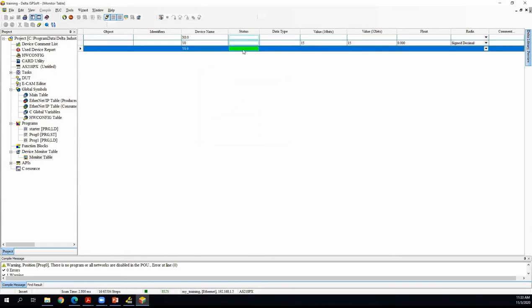Here, you can see the signal, there is signal, the output. So yeah, monitor table is quite handy to check the status of the input, output, or the memory area. Okay, so that was the thing I wanted to demonstrate.